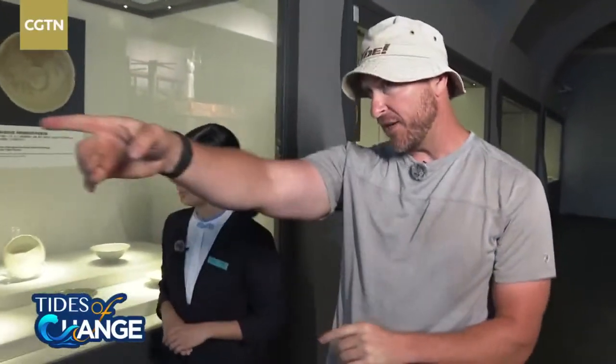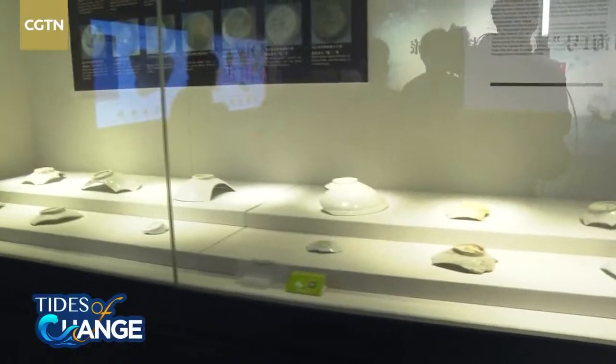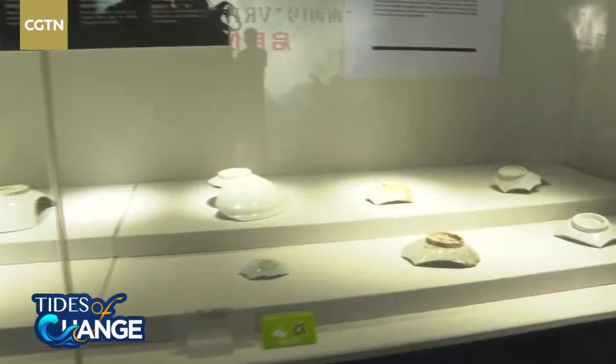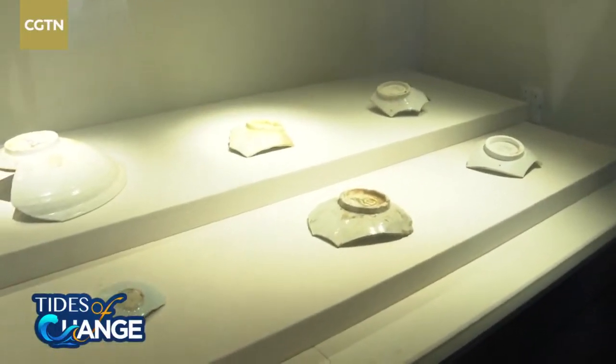Yes. And then at the end here, the next case, I'd like to show that. These are the bottoms of different sorts of bowls and plates, and are these the original inscriptions? Yes. They almost look like they've been written with a marker. It's so interesting. I mean, that's incredible.